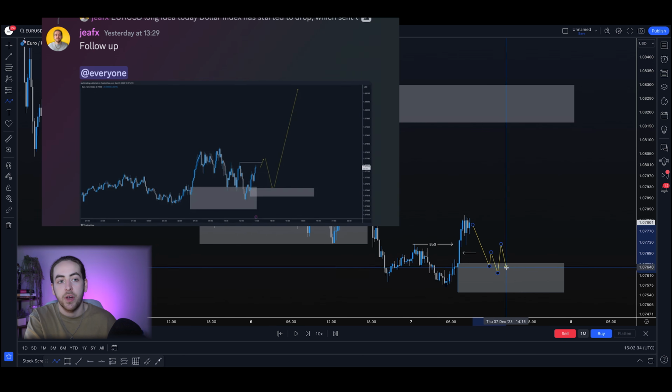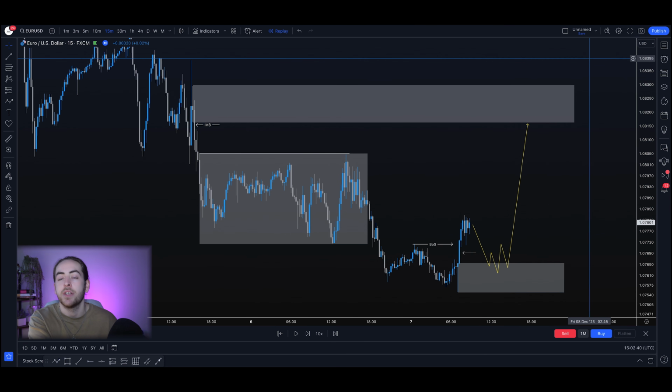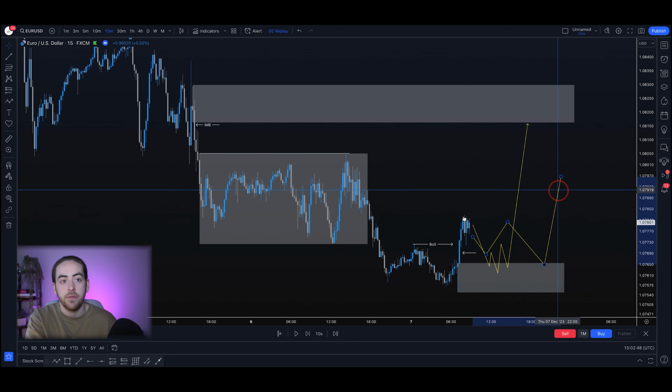Now, when I prepared this trade and when I sent this trade out to my team, I mentioned I wanted to see a confirmation entry like this, much like what we'd actually already seen here with this lower low, lower high, lower low, breaking into higher highs. I wanted to see a similar phase of price action take place within here to actually execute from.